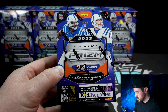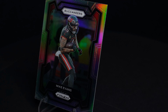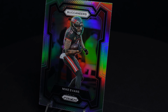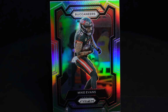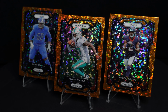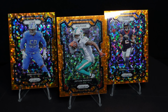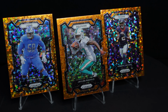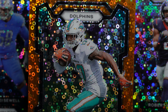Here's your box. What you're going to get out of these is nothing crazy. You're going to get one silver Prizm per box. You're going to get your orange discos, which I think are really cool, as orange is my favorite color. I'm a Tennessee Vols fan. Orange has been my favorite color since I was a little kid, and those look really sweet.